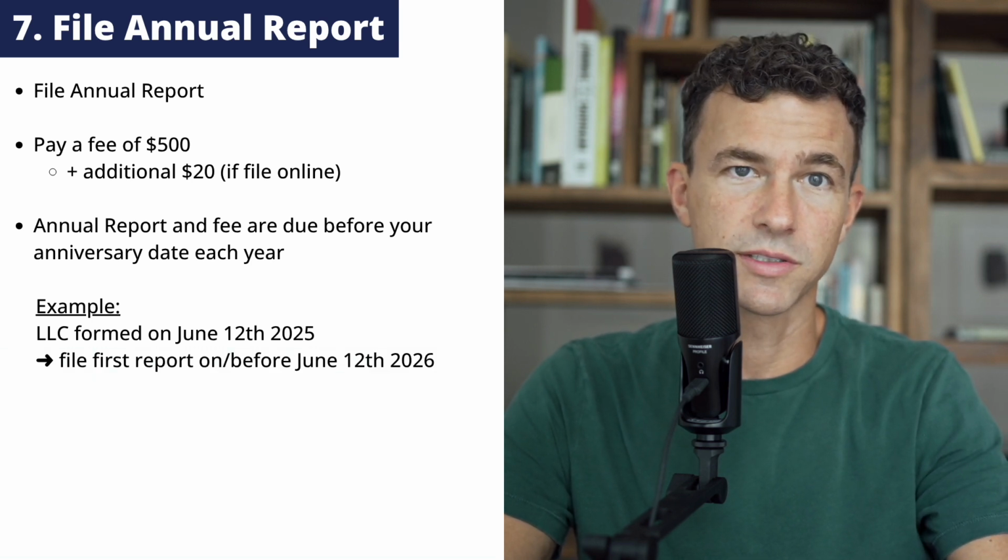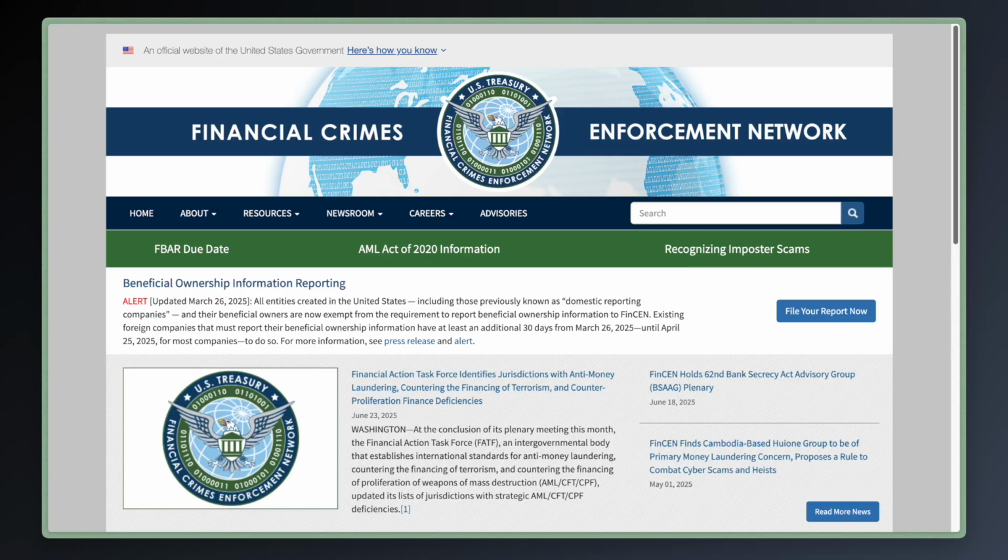12, 2026. One quick note, if you're creating the LLC from abroad, you may need to file a beneficial ownership information report with the Treasury Department's FinCEN after forming your LLC. This requirement has changed a lot over the last year, with a requirement recently being removed for US-based business owners. I'll link to FinCEN's website below so you can check for the latest updates.